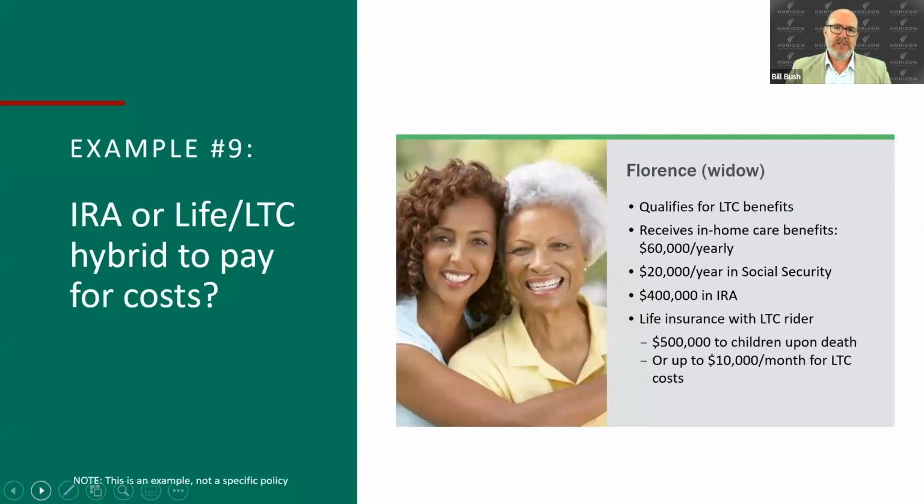In recent years, those non-traditional long-term healthcare policies that blend together long-term care insurance and life insurance have been popular. And often the first inclination of the insured here is to tap the policy to pay for the long-term care costs. But sometimes that could be a mistake. And here's a look at Florence. So Florence is a widow. She qualifies for long-term care benefits and lives at home with in-home care.